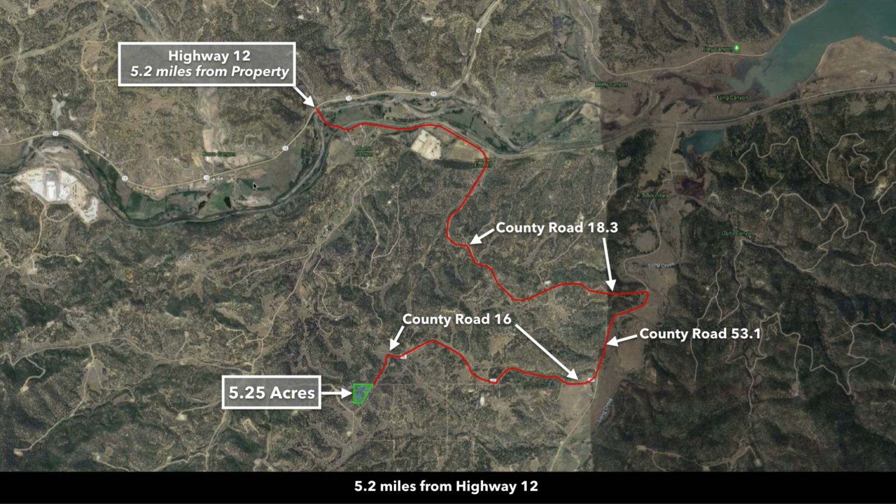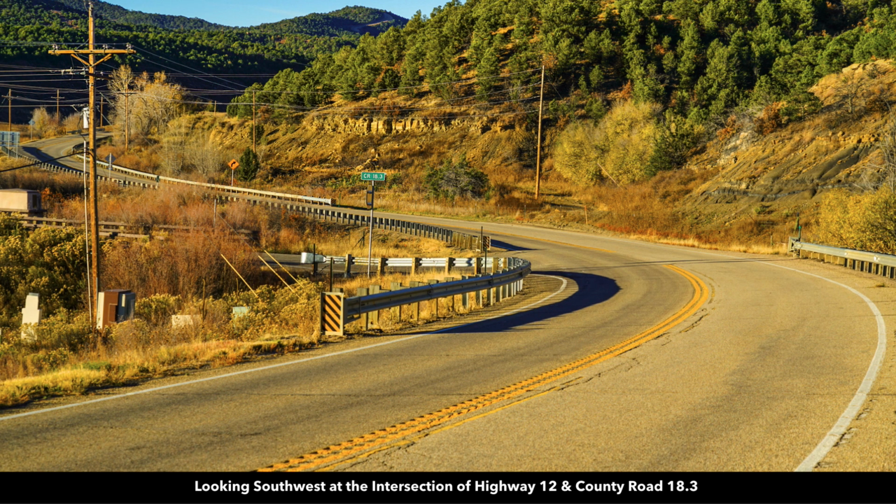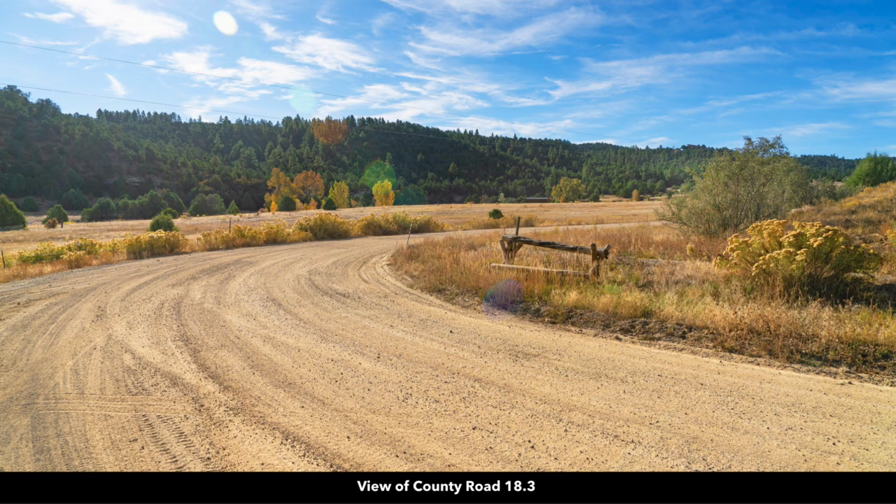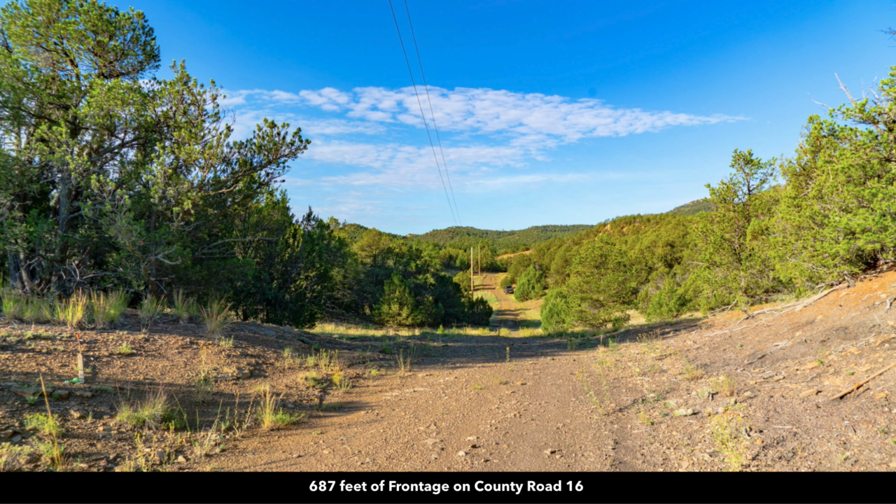And from the property you're only about 5.2 miles from the paved State Highway 12. And this red line here shows you the path taking the county roads to the property. So it's all county roads to the property and then a county road along the entire east boundary of the property. This is the intersection of Highway 12 looking west and County Road 18.3. There you cross over this bridge and the Purgatory River, and then these are the roads to the property. And this is County Road 16 that runs again along the entire east boundary of the property.